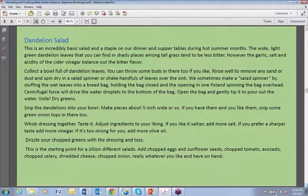I just had this weekend when I was at the farm. Mom made some. And this is a staple on our dinner and supper table during the hot summer months. The garlic, salt, and acidity of the cider vinegar balance out the somewhat bitter flavor of the dandelion greens. And it's really simple. You collect a bowl full of dandelion leaves. You can throw some buds in there too. Rinse them to remove any sand, and then spin them dry and snip them into your bowl. It works really well to snip the dandelions rather than chopping them.